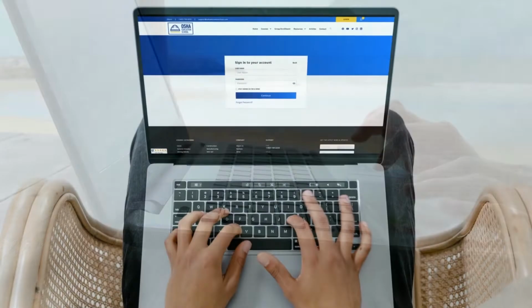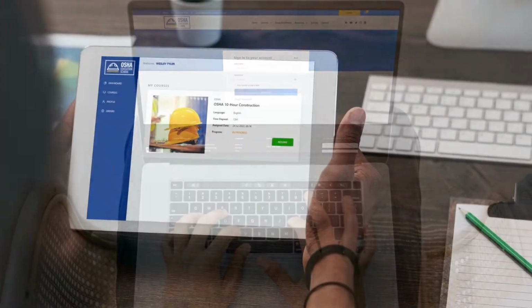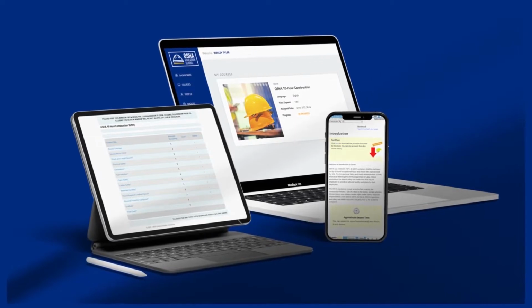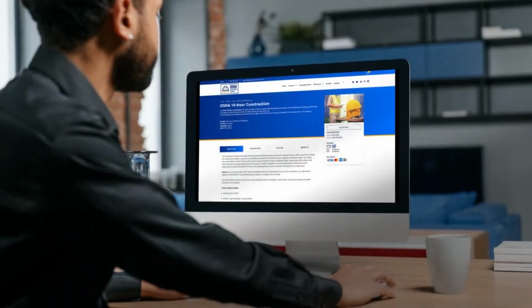With our enhanced LMS, you can track course progress and enrollments, monitor overall performance, and have 24/7 course access from any web-enabled device. Hundreds of learners have trusted us to provide their regulatory-approved training.